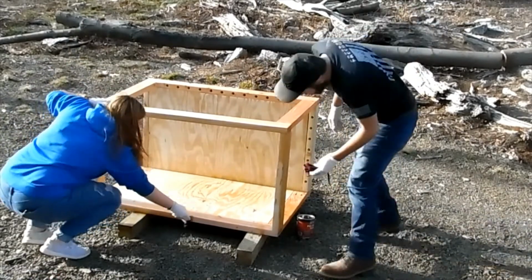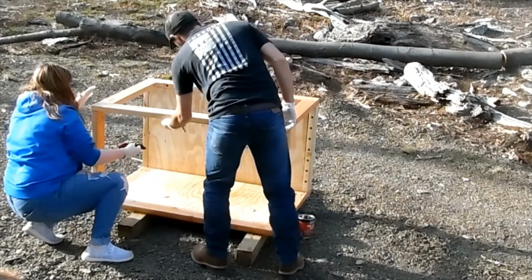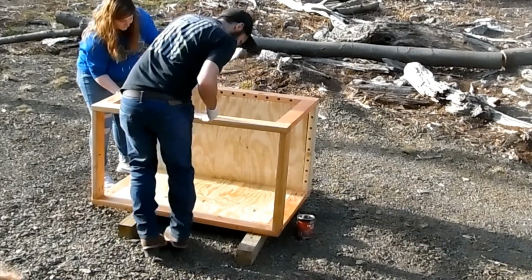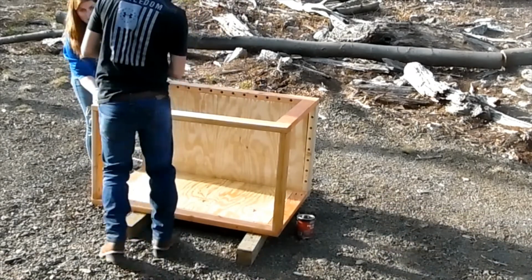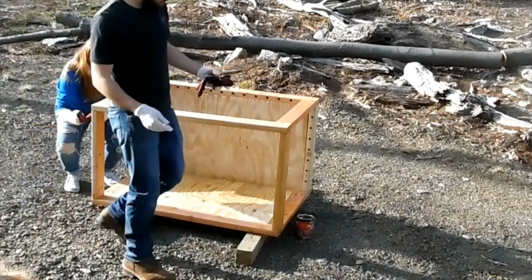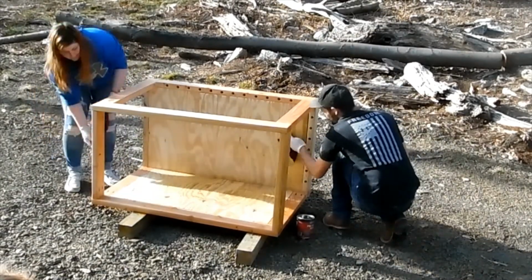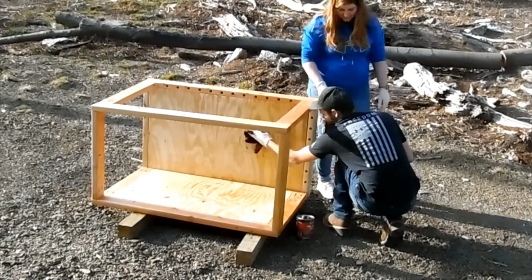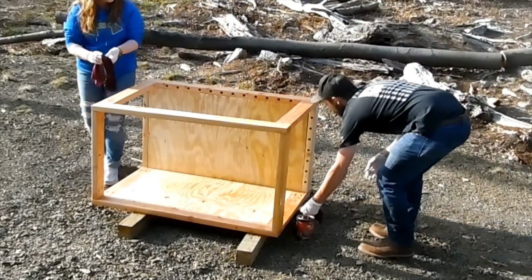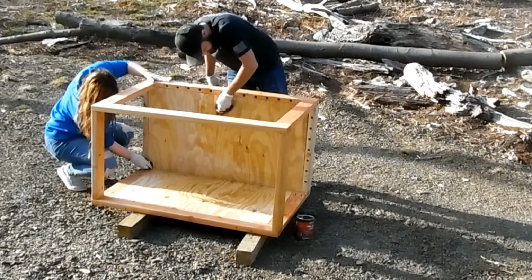Mikey and Brooke pre-staining theirs, which a pre-stain is supposed to help keep you from getting the dark spots in your stain. I don't think either one of them's ever stained anything themselves before.